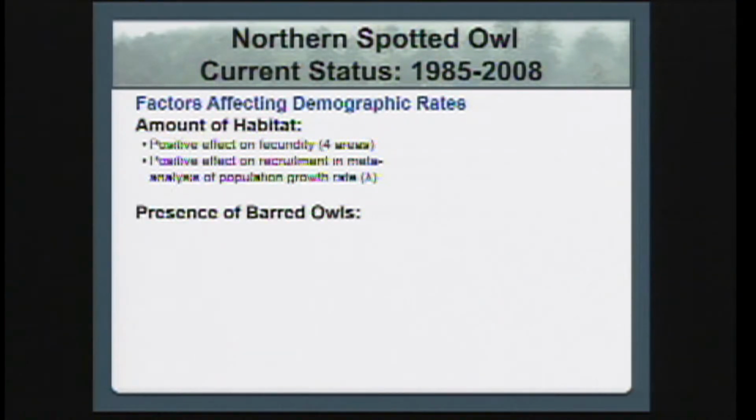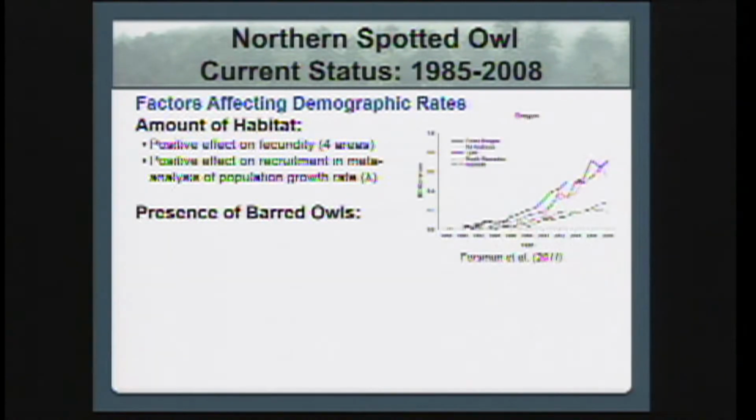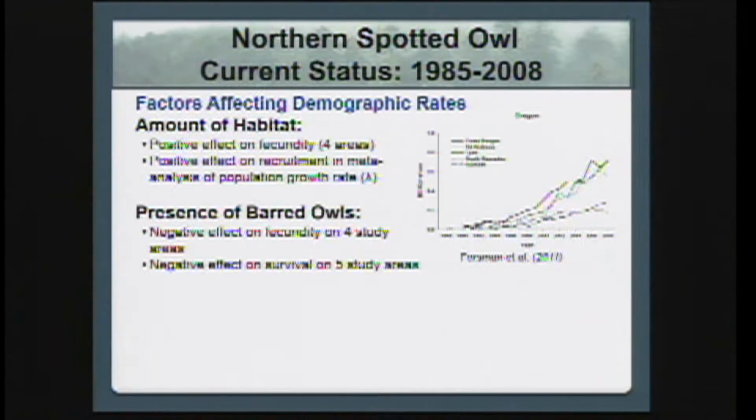These analyses also looked at the influence of barred owls on these demographic rates. So this graph shows the percentage of spotted owl territories where barred owls were detected for the Oregon study areas over time. And as you can tell, around 1990, there really weren't that many barred owls in these areas. But by the late 1990s and then in the 2000s, barred owl encounter rates for these areas increased dramatically. And this 2009 analysis found that as the barred owl presence increased, there was a negative effect on fecundity, that's the number of young produced per female, on 4 of the study areas. They also found a negative effect of barred owls on survival at 5 of the study areas, and a negative effect on the recruitment of new individuals into the population on that rate of population growth analysis.